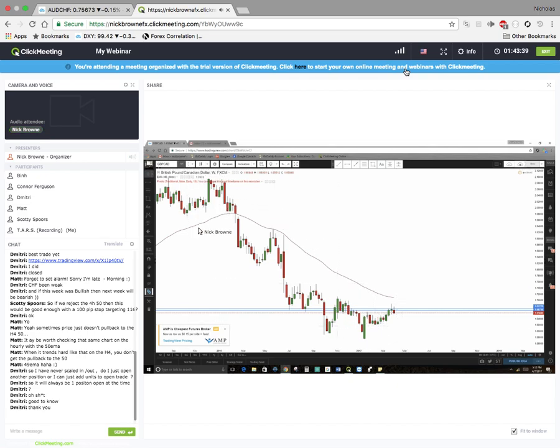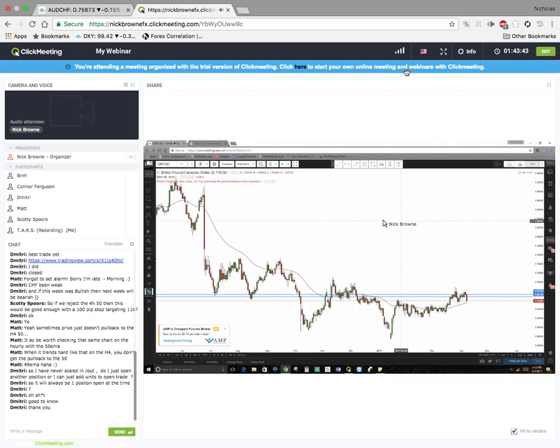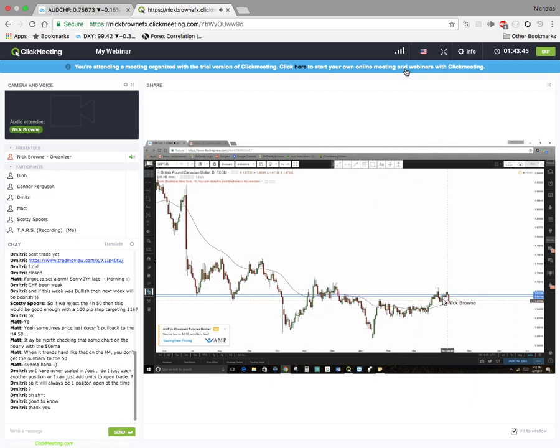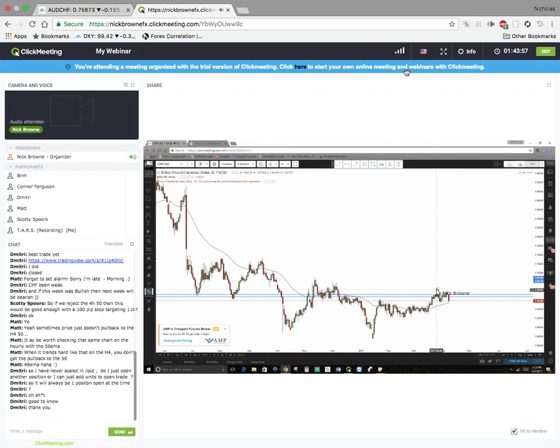Let's look at the daily. So daily double top. This is technically a lower high, double top, whatever you want to call it. And now we're breaking back down. We're still technically above the daily EMA here, but it's not looking too promising.